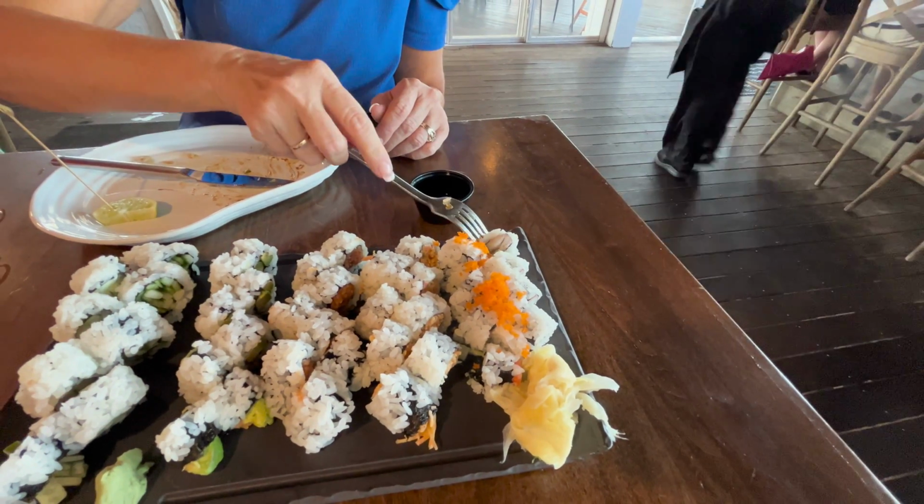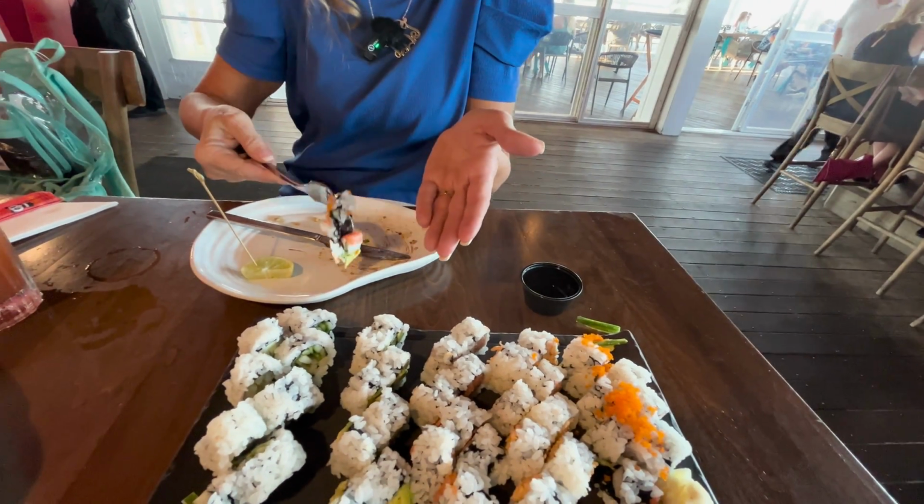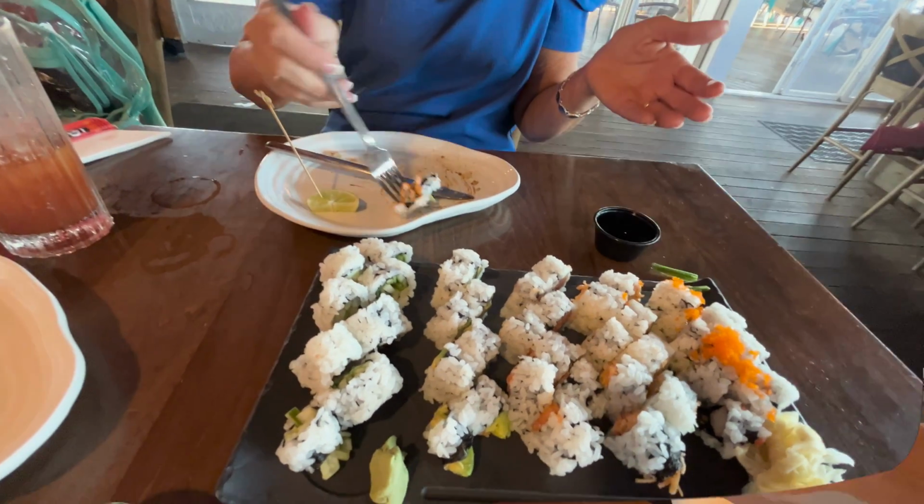All right, so here we go. Now this, what's that, the California? The California roll. Oh my, look at that. Right, I'm going to get something to eat too, so we'll tell you how it is.